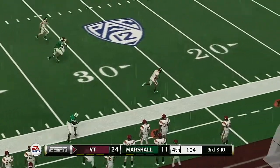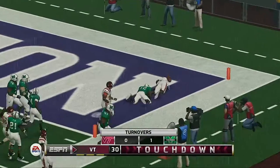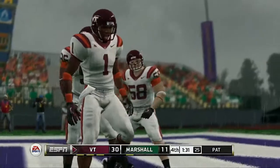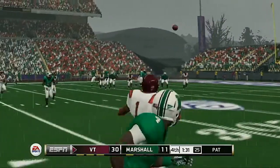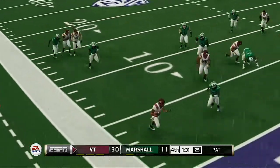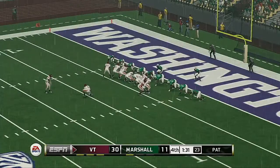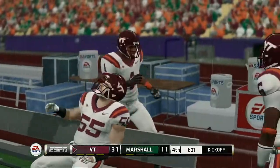Fires out quick. It's picked off. Down the sideline. There he goes. Touchdown, Hokies. Big-time touchdown by the defense, and that should do it. And he tacks on the extra point.